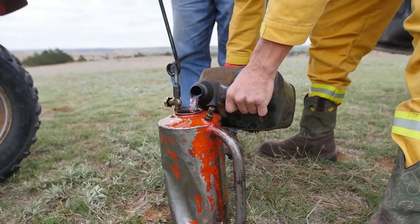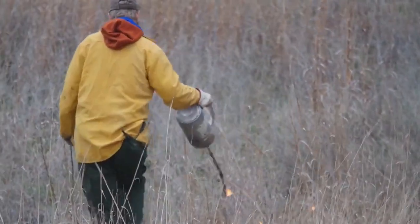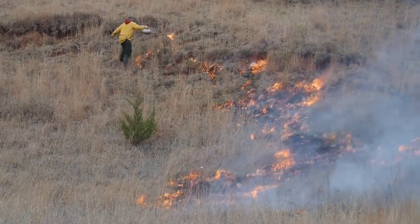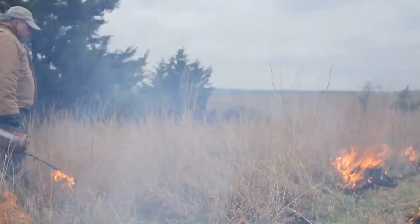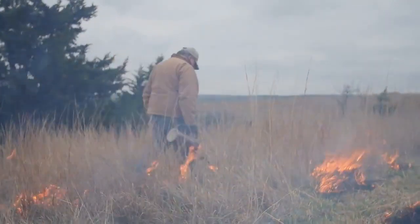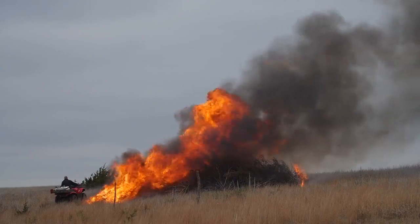When it comes to removing eastern red cedar from the landscape, prescribed fire is the most cost-effective way to get rid of eastern red cedars. You can put fire on a lot of acres for very little amount of money. Cedars that are 5, 6 feet tall we can typically get with a fire. Trees that are larger than that, you're probably going to have to use a combination of fire and mechanical removal.